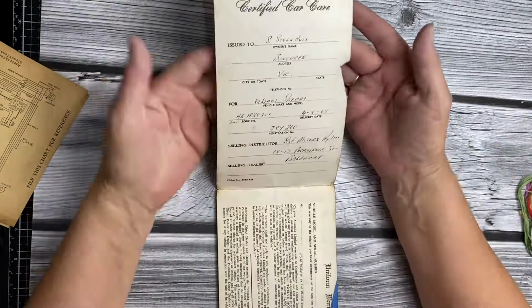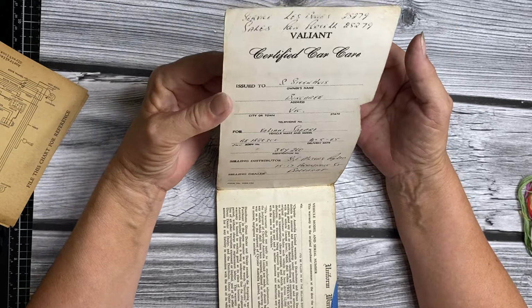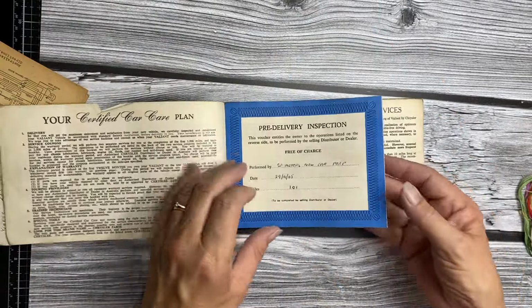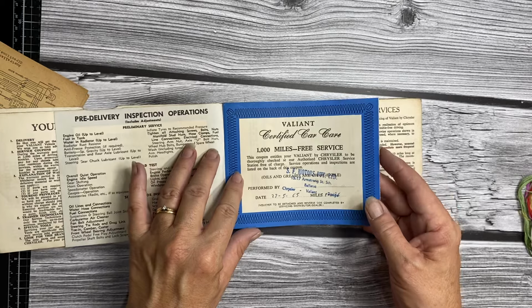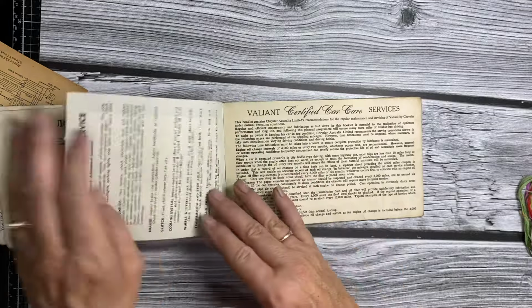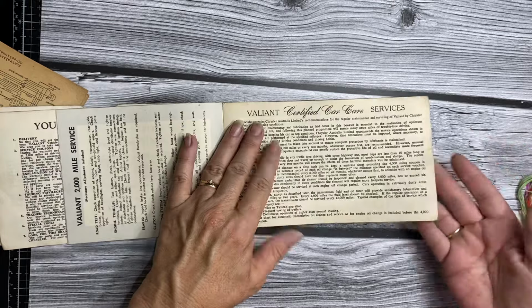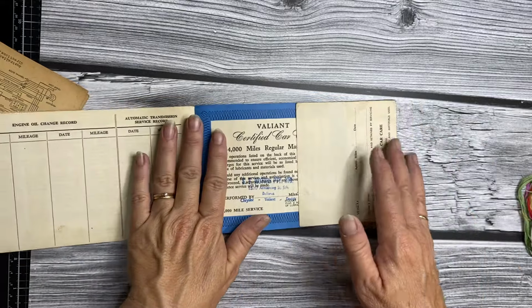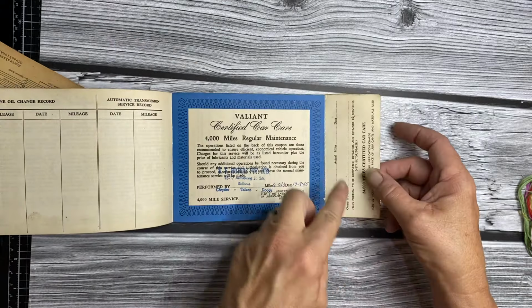The delivery date for this was the 4th of May 1965. And in here he's had his pre-delivery inspection done. He's had his 1,000-mile free service done, his 2,000-mile free service done. None of these were filled out in the other one, so they still had the little torn-off stubs. But this one, I like the fact that they were filled out, and I've still got some of these little stubs here. I've got all this information, and here are these stubs.